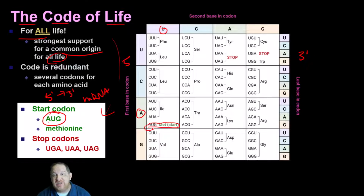This is what we see at the beginning of all of our polypeptide chains. Now, there are also some stop codons. So when the ribosome reads UGA, all right, let's find it. UGA, there it is.